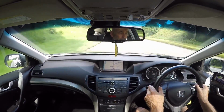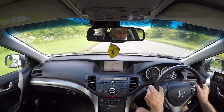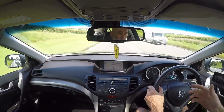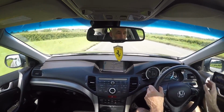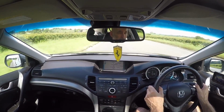Likewise, suspension of the car, there's absolutely no horrible mechanical clonks or bangs when you're going over bumps. You can hear it going over the bumps quite rightly, but you can't hear any of those metallic noises, which is normally things like drop links or anti-roll bar links. But this one is perfect, absolutely perfect.